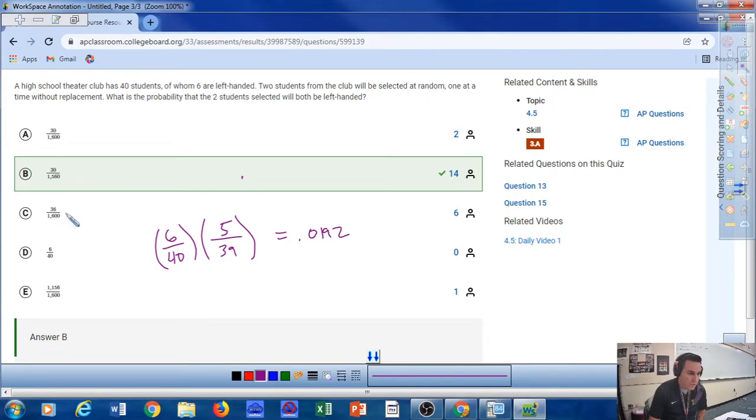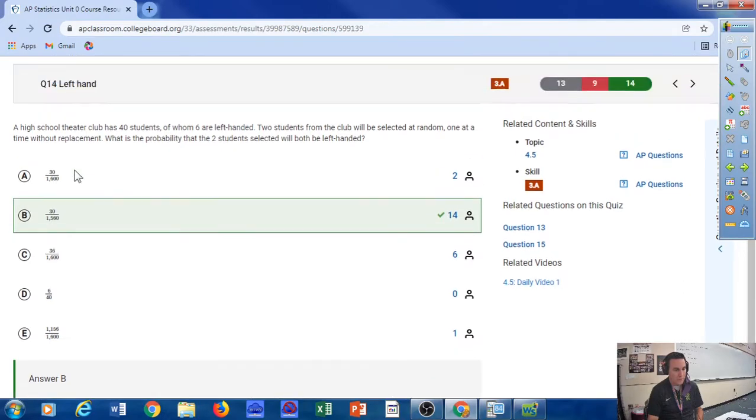Those of you who did this one, you did not adjust your probability. You did it like you took them out, chose them, and then you let us pick again. It's not what they did. They did without replacement. So this is chapter 15. You did it like it was a chapter 14 problem where we don't worry about that. So there was your issue on the left-handed one.